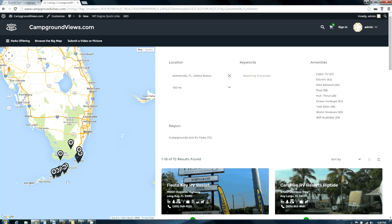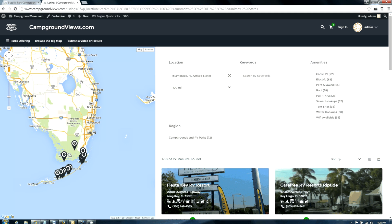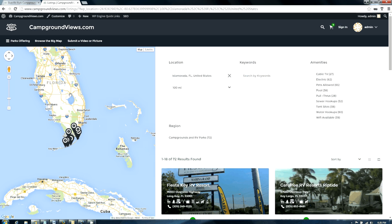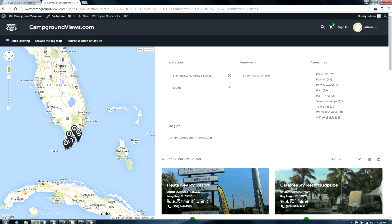So if you're heading down to the Keys, how do you get here? Easiest way, most direct route is I-95. Take it straight down, and you'll just go along the coast all the way through Daytona Beach, down through Miami, and then out to the Keys.